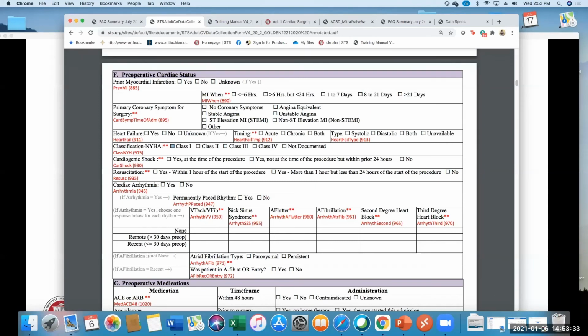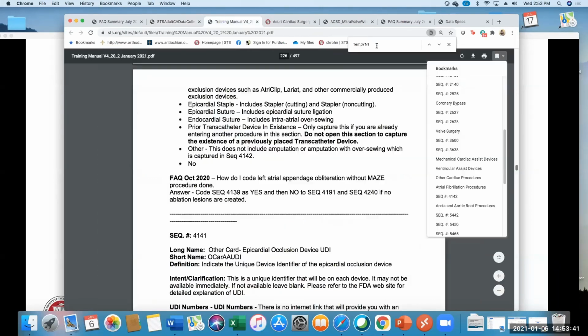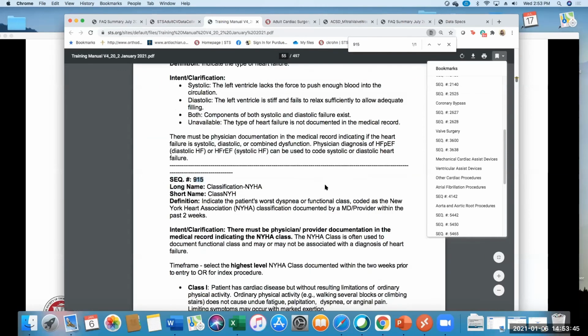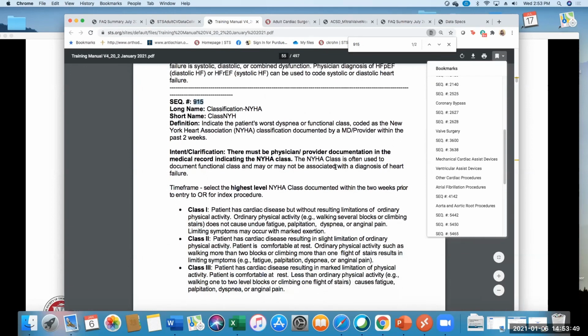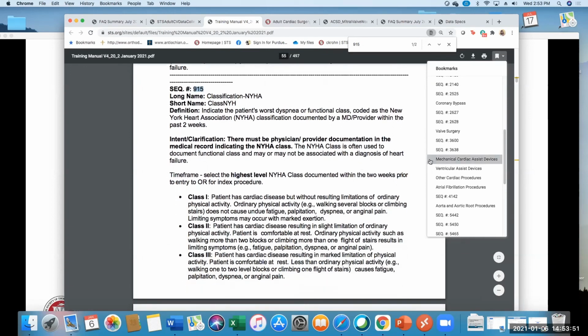But I think typically so many times people have thought that you can only have an NYHA if you have heart failure, but that doesn't exist anymore. Now they're using it for functional class of patients. Correct. So Melinda did a great job providing some information here in the training manual on that for you, Anne.